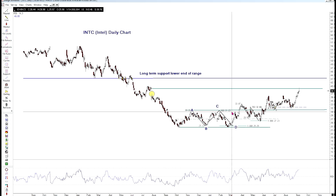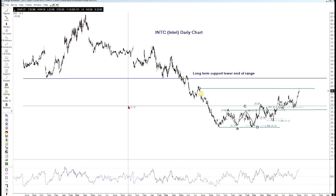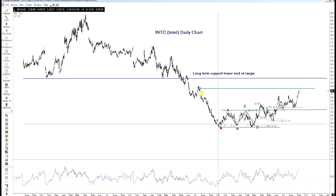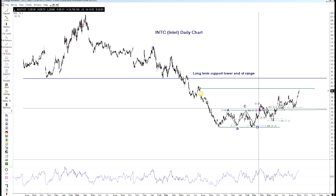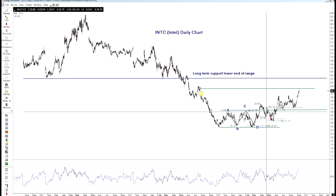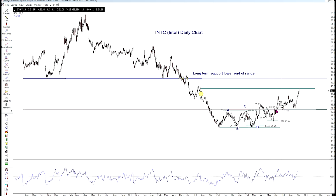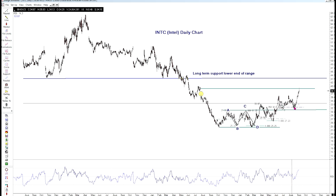Now, I just want to quickly include Intel. This one I've been following for a long time. It had a break of a long-term support, down here, you can see that. Move to the downside. Big sideways range with a big ABCD buy pattern. A little bit of a move out and back in. Formed another buy pattern. And now it's been up out of that range. It came back and tested here. Another ABCD buy pattern. Now here, this has been marked in for quite a long time.